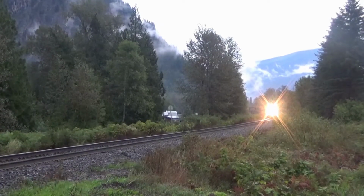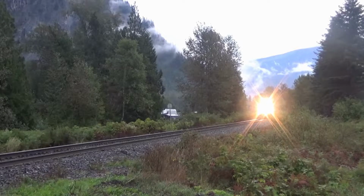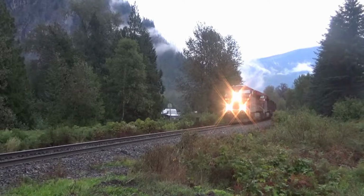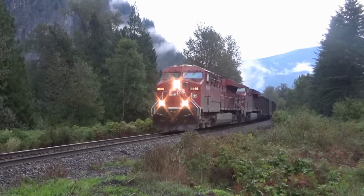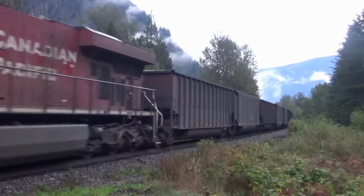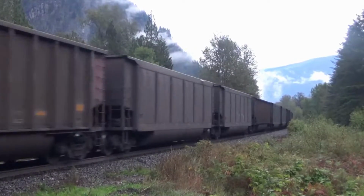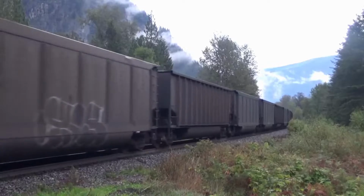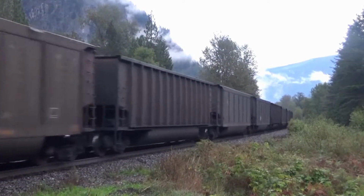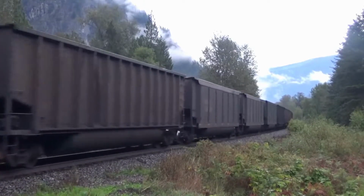The next morning, I found myself back at Cambie East to catch CP 865. This was around 6:30 in the morning. 865 is westbound coal loads, in this case from Revelstoke to CN Sapperton.